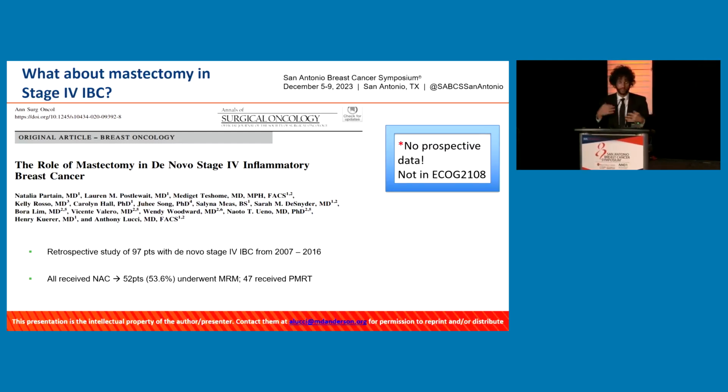But the real big overall picture is that surgeons are not eager to operate on patients with stage four disease that have non-IBC. One of the problems is with IBC, those patients weren't represented in ECOG 2108. How do we know that they have the same situation as non-IBC? Also, there is no good prospective data. We have no prospective randomized studies, and it's unlikely one will ever happen due to the rarity of the disease. So what do we do about that?